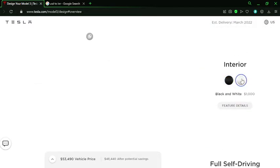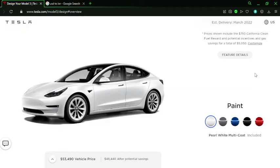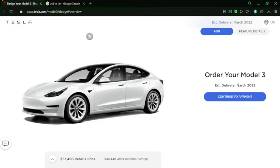So black is included. You just have to pay $1,000 more. So it's black right now. So let's just go. The delivery will be by March 2022 because of the chip shortage. They are actually slowing down productions. And we spoke of the Model 3.